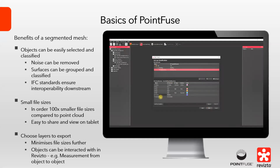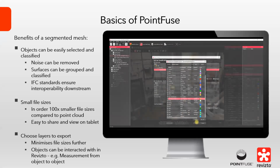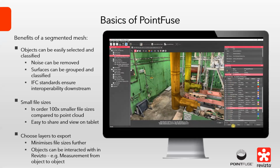I'll show you how that process works. What we're doing here is applying what is essentially an IFC classification template that ships with the software to the mesh model. We use IFC as the industry standard to classify into. What it means is that any classification we perform, so I'm now going to select and classify some of these elements into a plumbing layer, gets maintained all the way through.